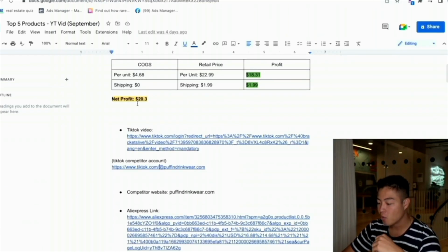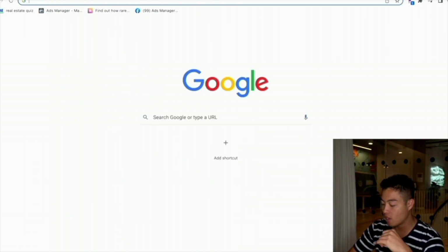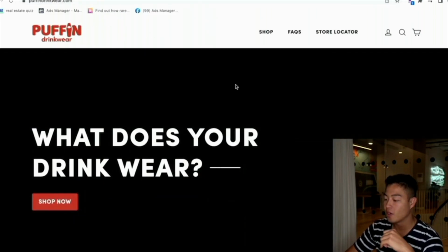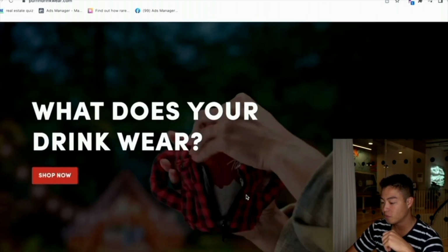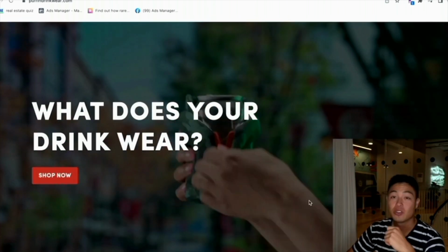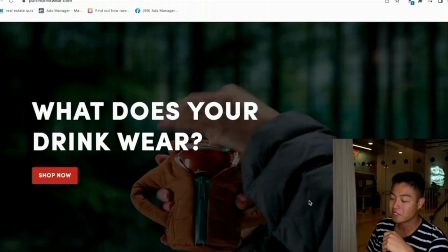Now what we can do with this product list sheet is go into their exact website. So we can copy this. Let's check out the website and how they're going about structuring this product. So this is pretty clean. What does your drink wear? So it's solving a problem. You're able to keep your drink cooler and at the same time style your drinks.